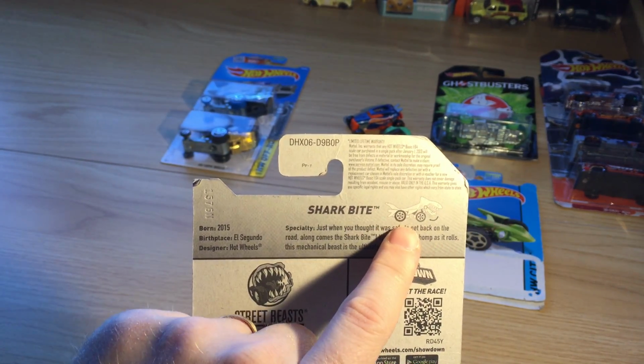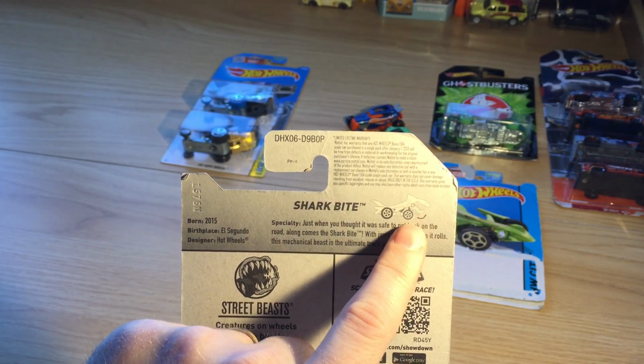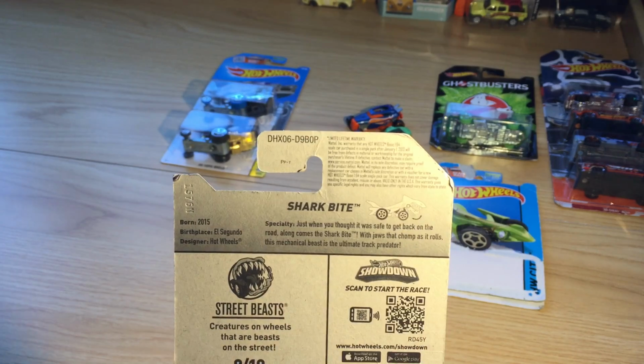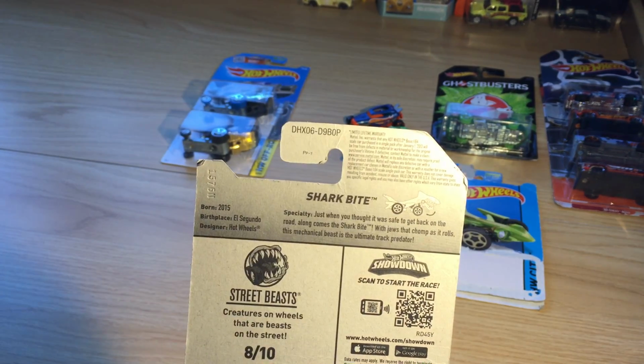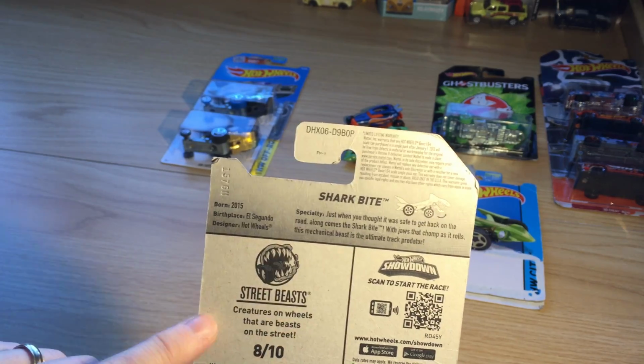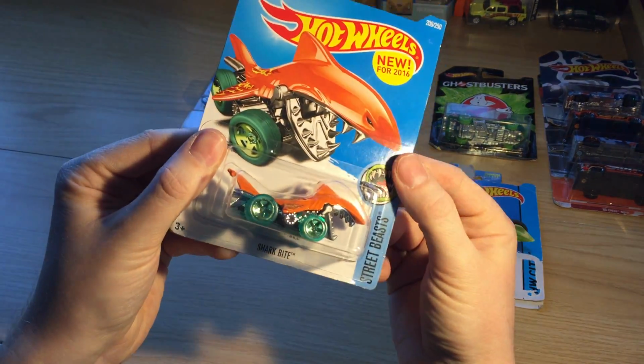And then it also shows if it can do anything. So this car does move when you roll it. And I've got a funny story to tell when we take the car out. Just a general description. Street Beast is number 8 out of 10. So I like that a lot. All right, so let's open it up.